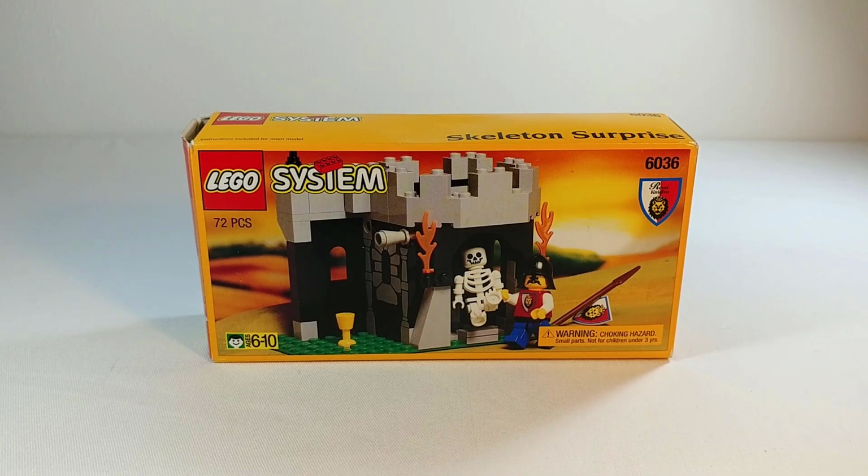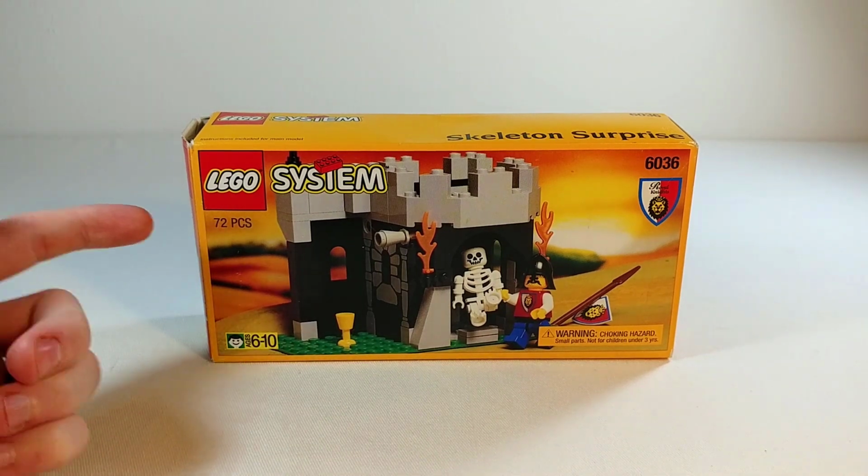This is a review of set 6036 Skeleton Surprise from the Castle line. It is part of the Royal Knights sub-theme and was released in 1995. It originally retailed for $8 and according to the box here is 72 pieces.